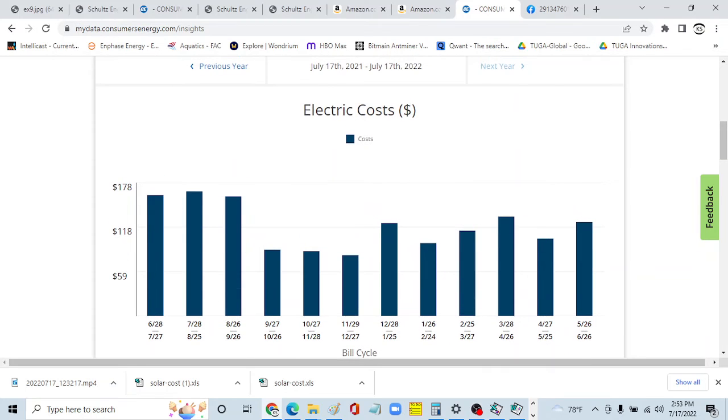So through the years, we've continued to improve, and here's an example of where we are today. Our electricity bill is around $130 per month, even though we're powering both our house and our electric car that we drive over 1,100 miles per month.